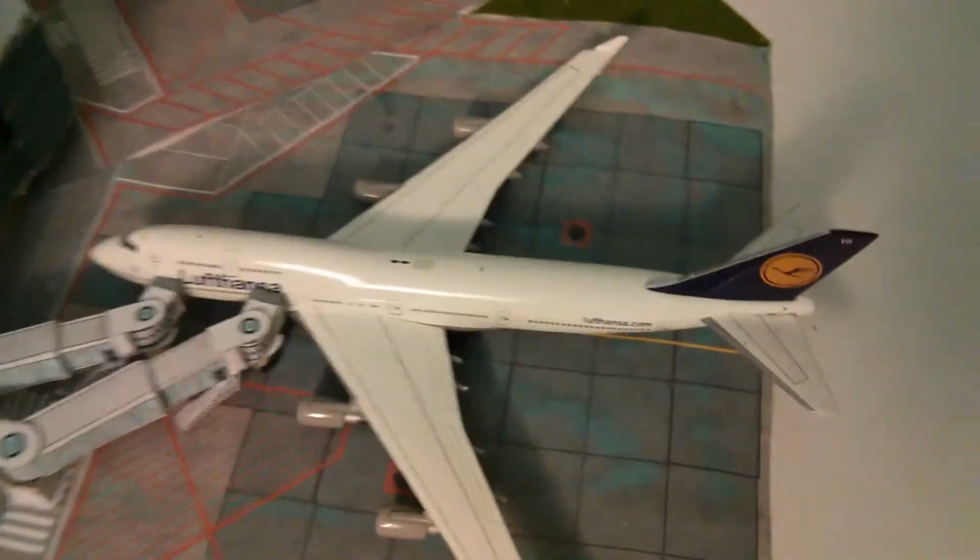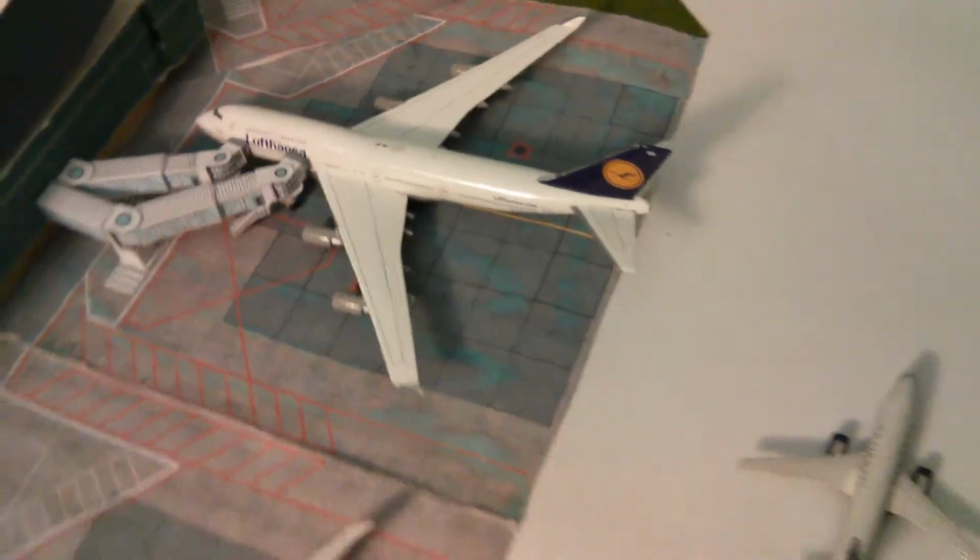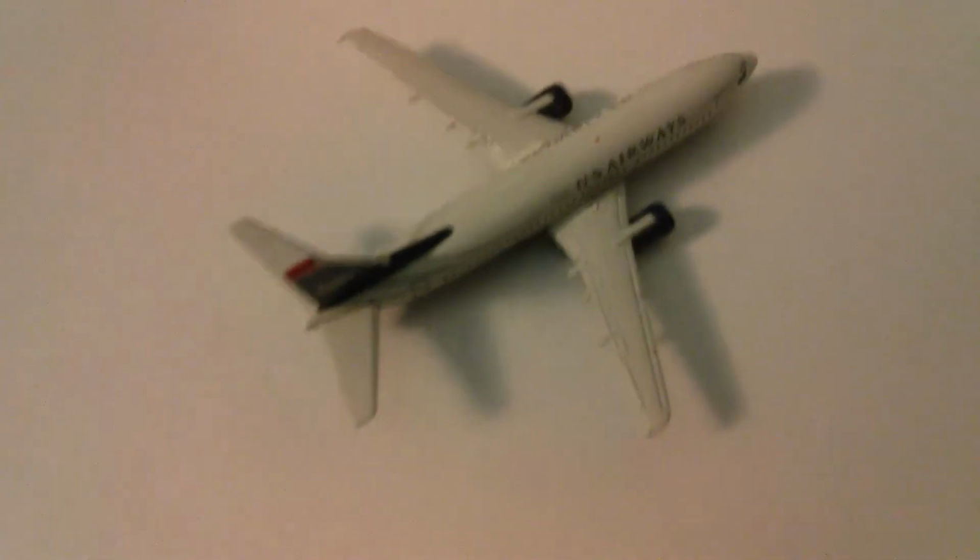Here's the Delta. Here's the newest plane, the Lufthansa, the only plane, unfortunately, I got this year. And the UPS and the US Airways. The new runway here and the taxiway. I made the taxiway able to fit the largest plane I have and still have some wiggle room. So imagine a 787 here. Not a 787, I probably would get a 787, but the A380.